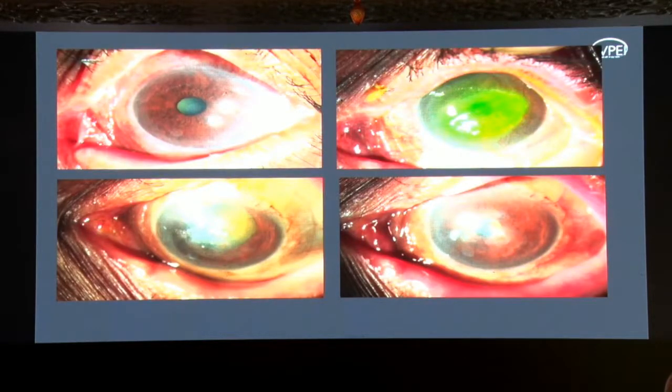This is another adult. She's, I think, around 55 years of age. She had MMG, very nicely done.